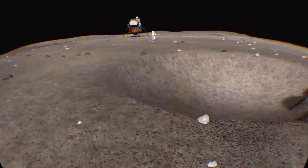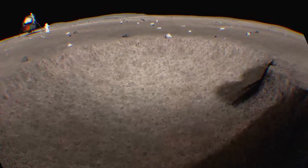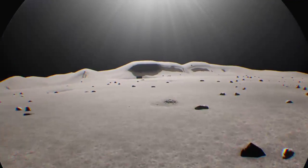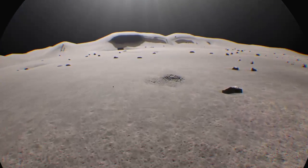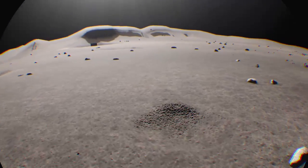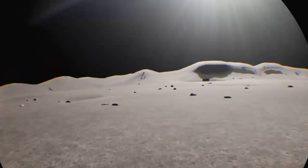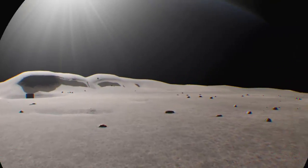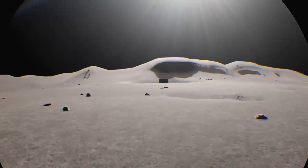Okay, the descent engine did not leave a crater of any size. It has about 1 foot clearance on the ground. We're essentially on a very level place here. I can see some evidence of rays emanating from the descent engine, but a very insignificant amount.